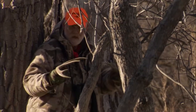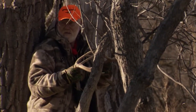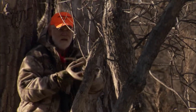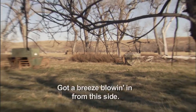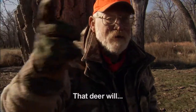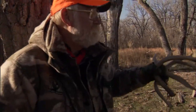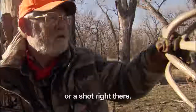And I'd set up so I knew where the wind was blowing and I knew kind of where the deer might be coming from, but I also knew if I rattled up a buck, particularly a mature buck, that this buck would try to come in to come downwind of us. Got a breeze blowing in from this side. That deer, if I can rattle something out there, they'll probably try to come around. I think I get a shot right there, or a shot right there.